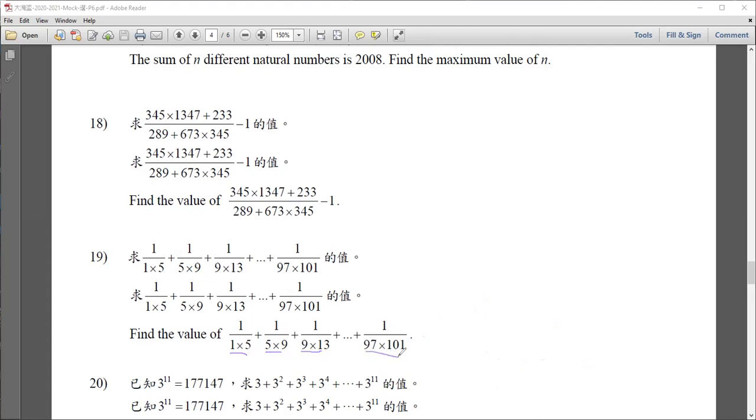So reciprocate that difference. That will be 1/4 times, get the first number. The first number is not this one. The first number is actually 1 over 1. So 1 over 1 minus the last number. The last number is this one, 1 over 101.